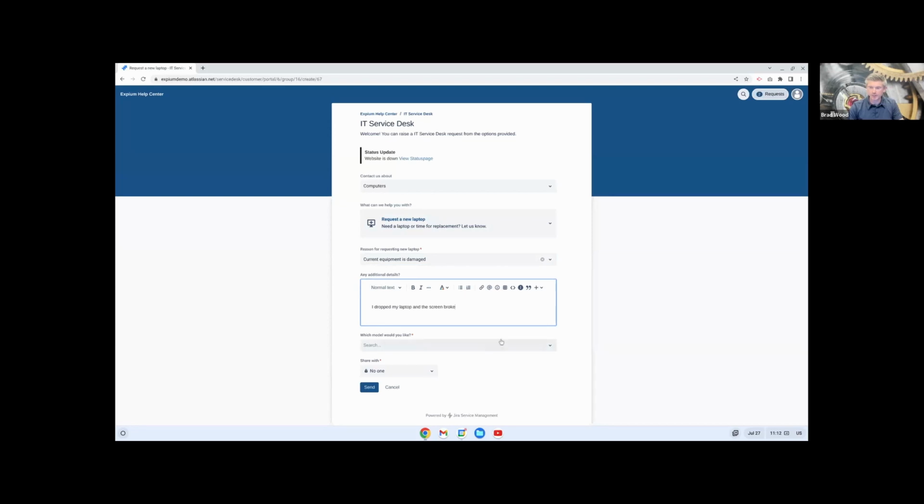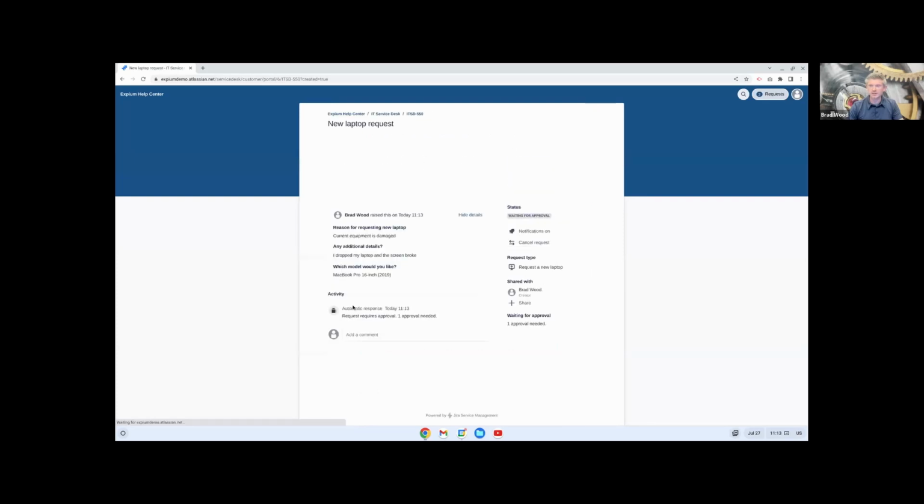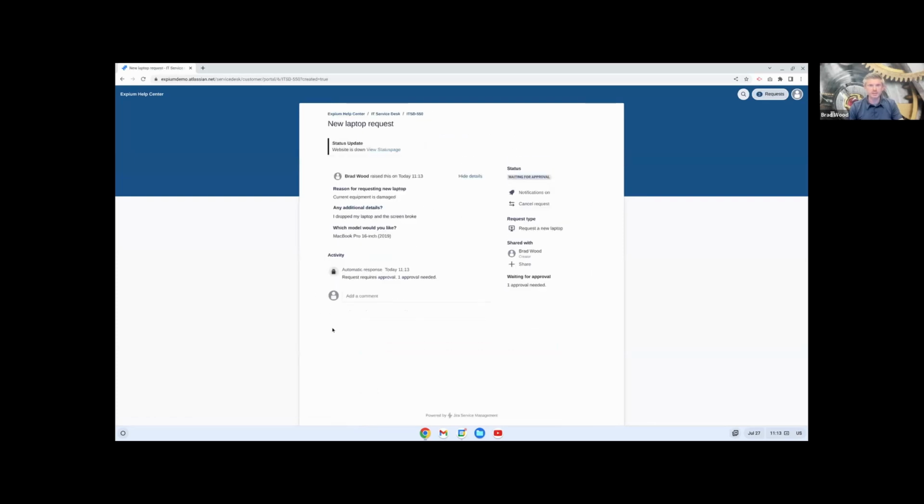So now I have another drop-down field. Which model would you like? So if I click in here, I should be presented with some options. I'm going to choose the MacBook Pro 16-inch. And now if I click send, this ticket has now been submitted to our service desk team.